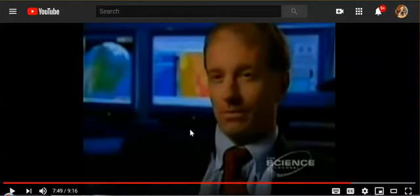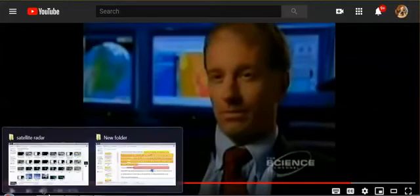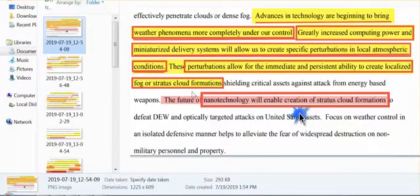And that is what they are doing. So let me just read some excerpts from that military document.